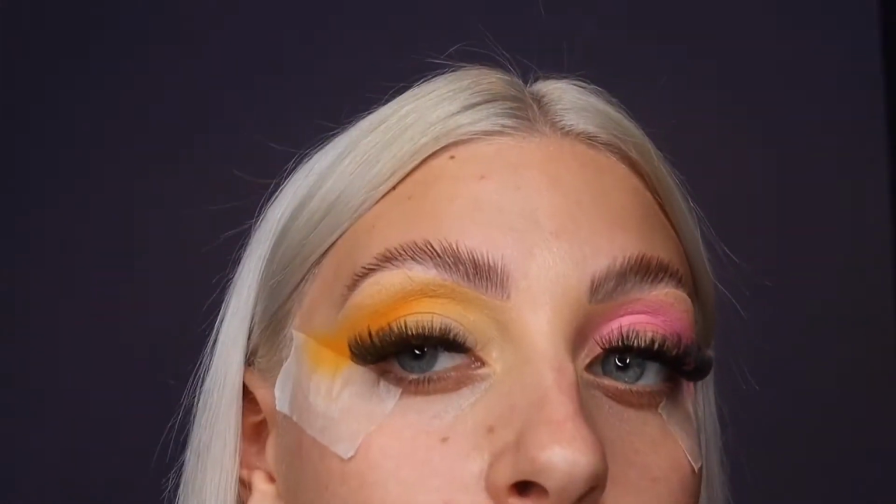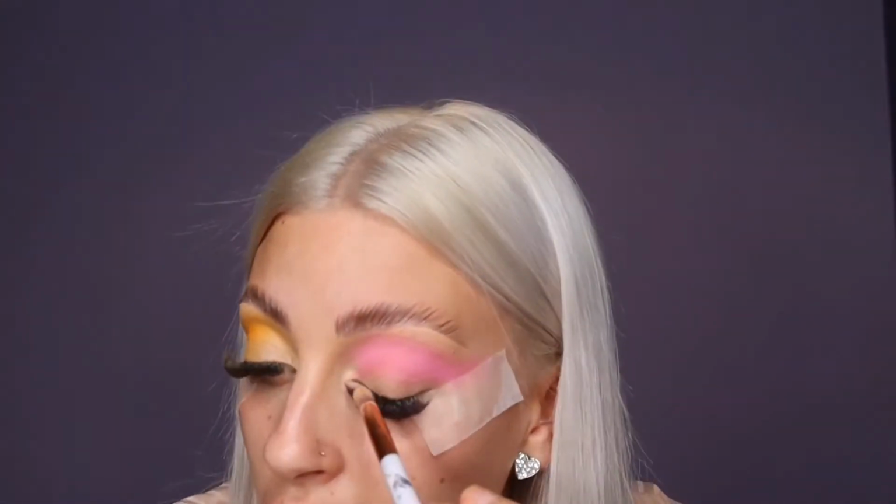So I'm just going to do, obviously you can see it's just, can you see? It's just like a really soft little blend at the front. And I'm just going to do the exact same to this eye.